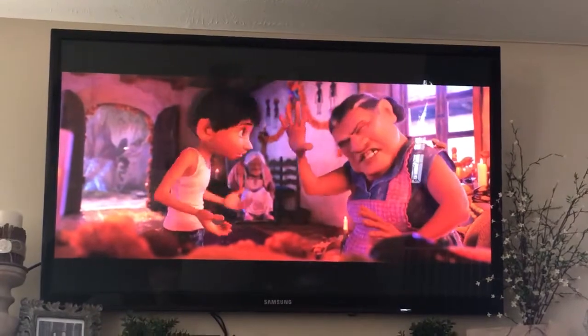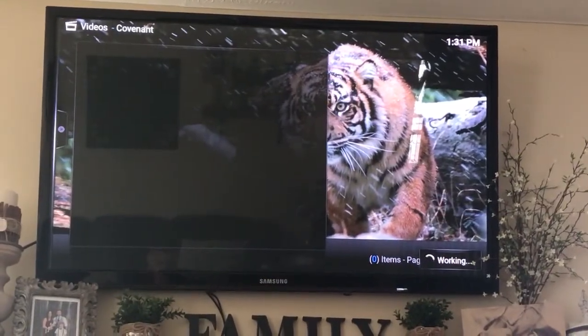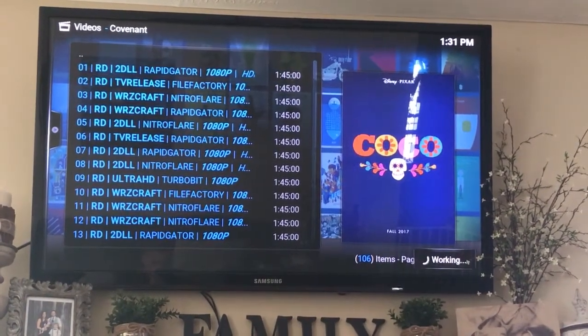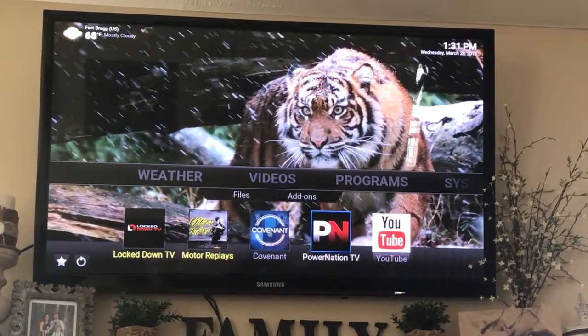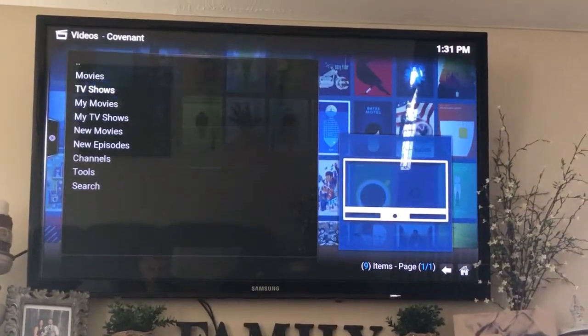1080p Blu-ray. So it works really well for movies. And then, of course, if you want to watch any TV show that you missed, like a video on demand, TV shows on here as well. So you can just go to TV shows.